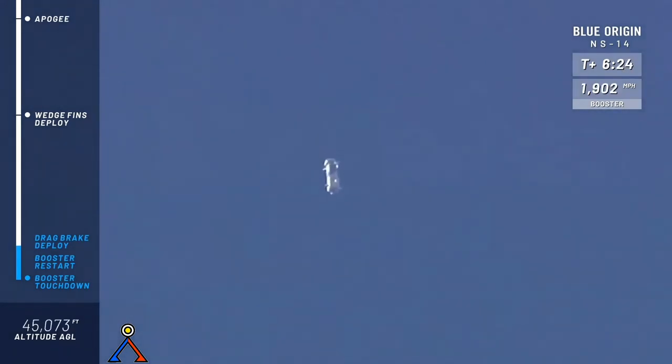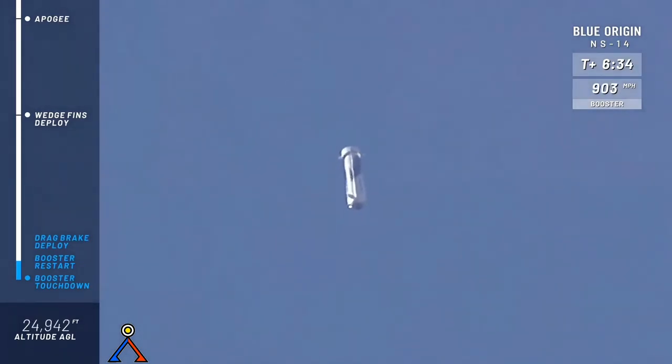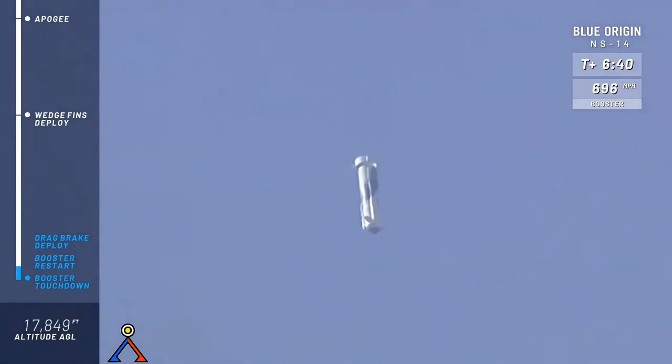So we're looking now for the drag brakes to deploy. As soon as those deploy, you'll see the speed come down very rapidly. You're starting to see that in the top right corner there. And then in quick succession, we're going to get the BE-3 engine to restart. The landing gear will deploy, and then the booster will come in for a nice soft touchdown.